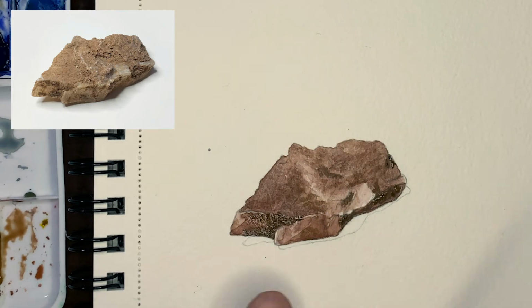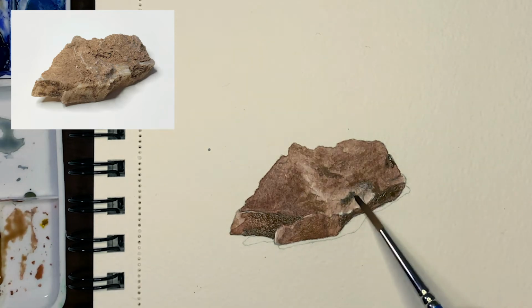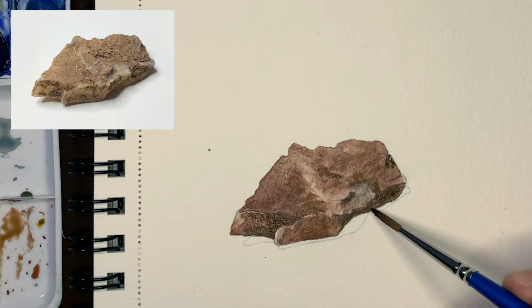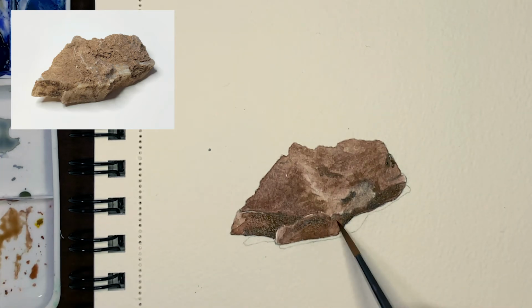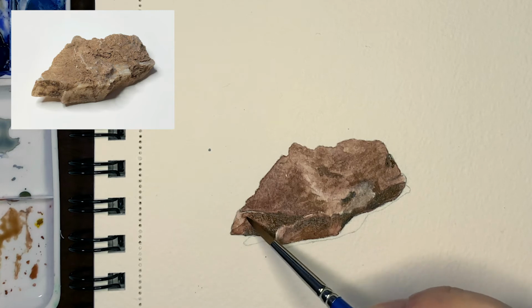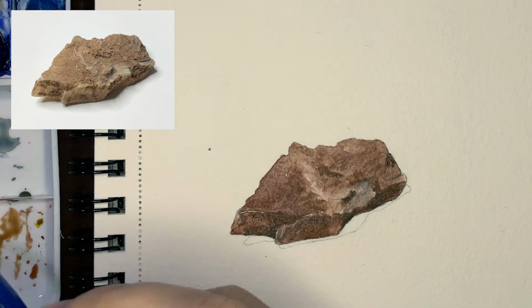This will also deepen the value in here and create more of a contrast between this top plane and this facet at the bottom. And the more you stare at your subject, the more you realize there are things you're going to miss, but I'm trying to go for overall effect, and I've got a nice volume being conveyed here.